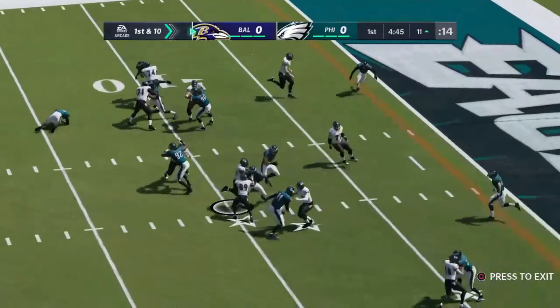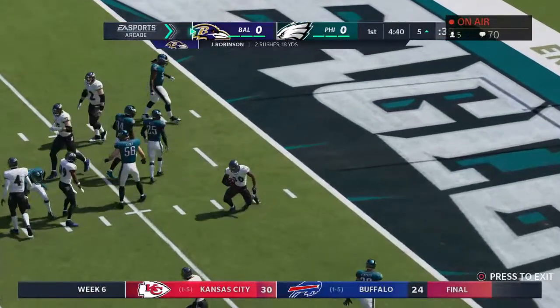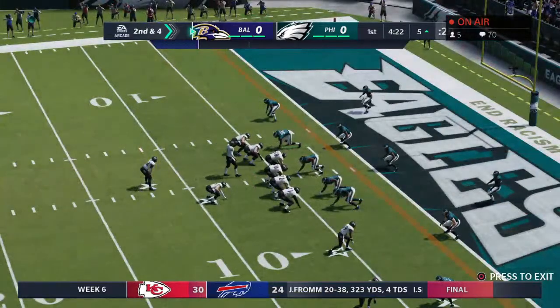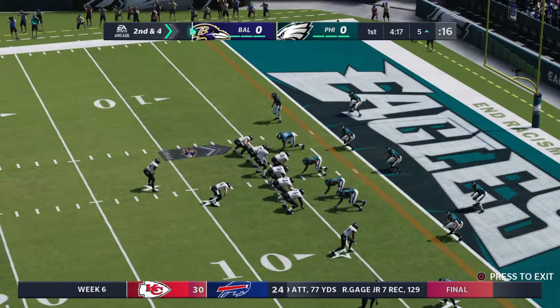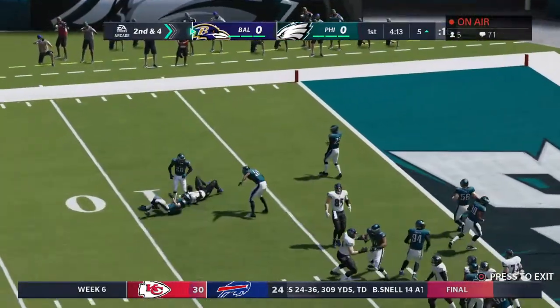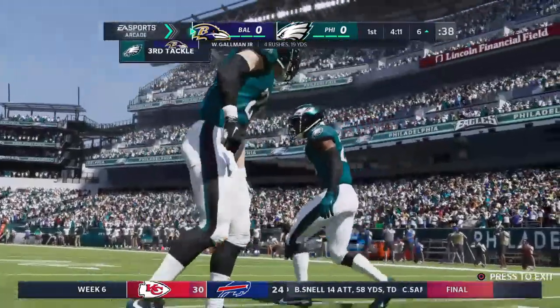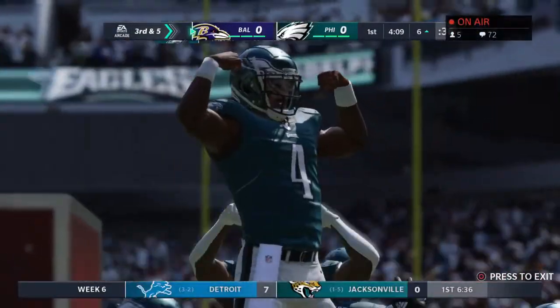They'll run here with Robinson. And he'll be brought down this time at the 5-yard line. It's a 6-yard pickup, and it gets him to 2nd and 4. Here's Gallman. And he'll get blown up behind the line of scrimmage. Back at the 6. Call that a loss of a yard, and things get a little more difficult here.